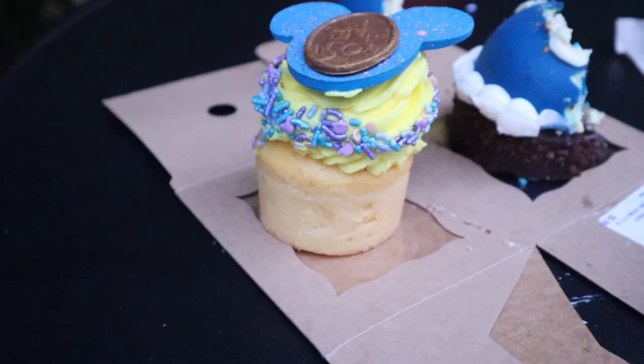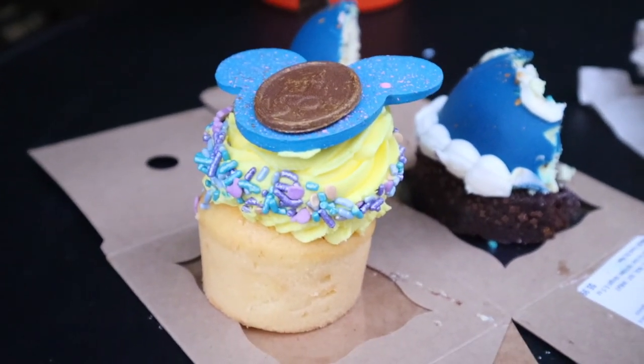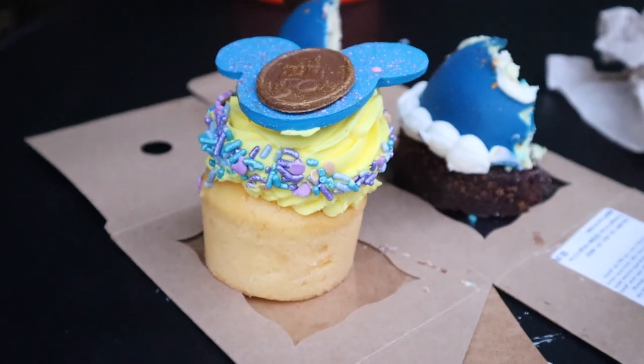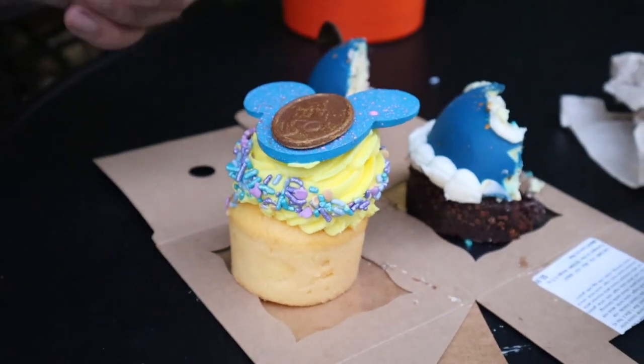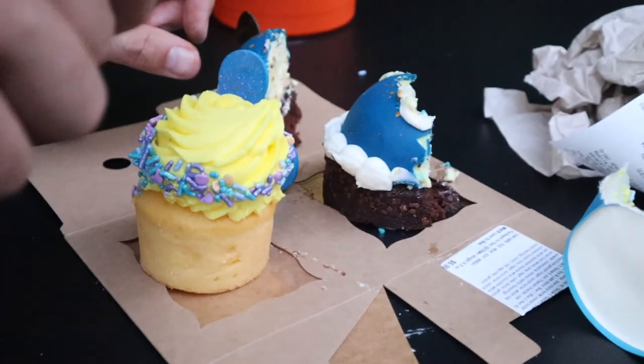All right, let's try the cupcake. So there is the cupcake. We have a vanilla cupcake with yellow frosting and some iridescent sprinkles with the Mickey ears and a medallion on top. Little hidden Mickeys again, yep. Let's take off the blue Mickey ears and slice through that thing and see what it looks like on the inside. It's kind of similar to what's on the outside of that one.